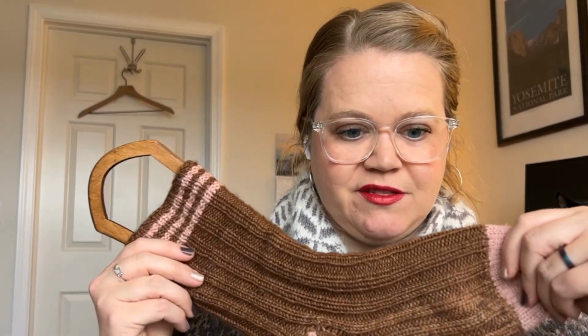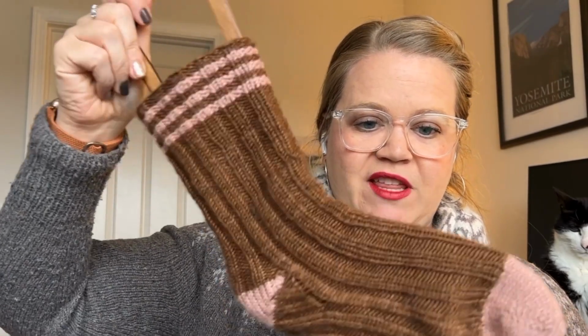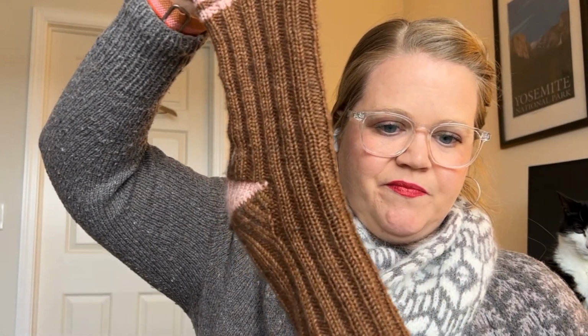They're my little house sleep socks. And I've worn them a bunch of times, which is why they look so baggy on the blocker. Here's the other one, not on the blocker. Yeah, I love the color. They have little fuzzies already coming off them, but what can you do? That's just the nature of yarn.